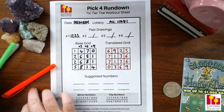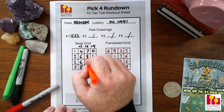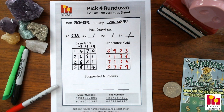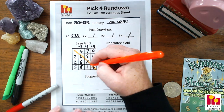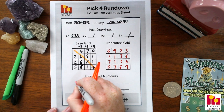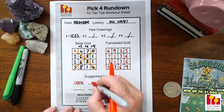All right, once again, we're going to go ahead and apply our pattern to select our 8 numbers that we're going to play together. Once again, 4 from our base grid, 4 from our translated grid, and we're going to do the same pattern that we did for the last one, just a little bit different. We'll take the top left to bottom right on there. That gives us a 1, 6, 8, 4. We'll take top right to bottom left. It gives us a 0, 8, 6, 5.